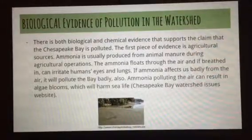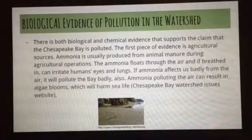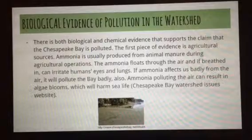Biological evidence of pollution in the watershed. There is both biological and chemical evidence that supports the claim that the Chesapeake Bay is polluted. The first piece of evidence is agricultural sources. Ammonia is usually produced from animal manure during agricultural operations.